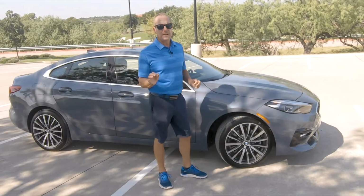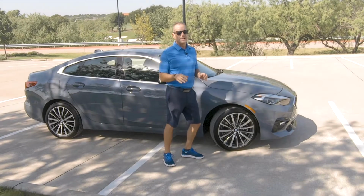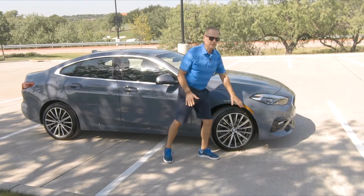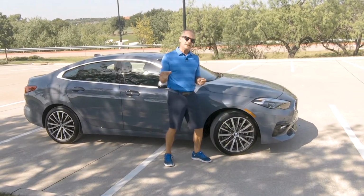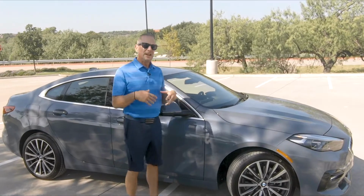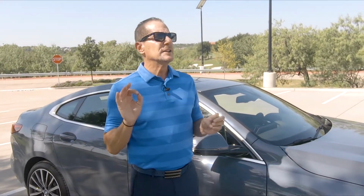That's the chassis that it uses. 228 horsepower. If you want to move up to the M235, still a 4-cylinder, but now it's 301 horsepower, and you have some extra sporting trim and louder exhaust. And so if you're a true driving enthusiast, you might want to take a peek at that. It's about an $8,000 premium. So without further ado, let's look at the outside, the inside, and the drivability of the 228i Gran Coupe.